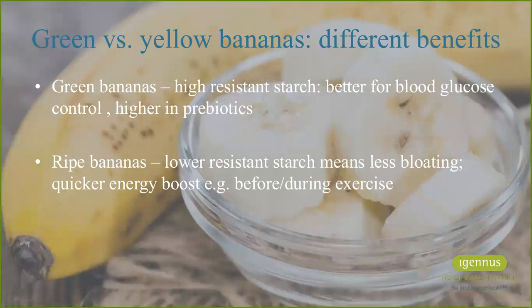So should you eat green or yellow bananas? Well, they're both nutritious, but it depends on what benefits you're looking at getting out of them. So green bananas are high in resistant starch, whereas ripe bananas have their starches changed to sugar. So there's only actually 1% starch in ripe bananas. So if you are diabetic or worried about blood glucose control, it's better to eat the unripe bananas.